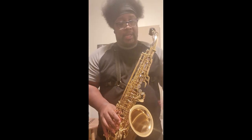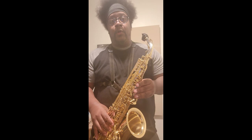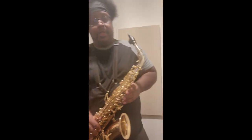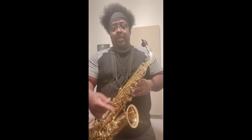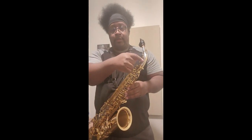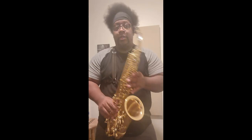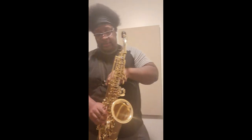Okay. Now we got the Yanagisawa. This is the AWO30. This has the silver neck with the silver body, but it has the brass bell. The AWO33 has the silver neck, silver bell with the brass body. So let's see what Yanagisawa has to say about all of this.